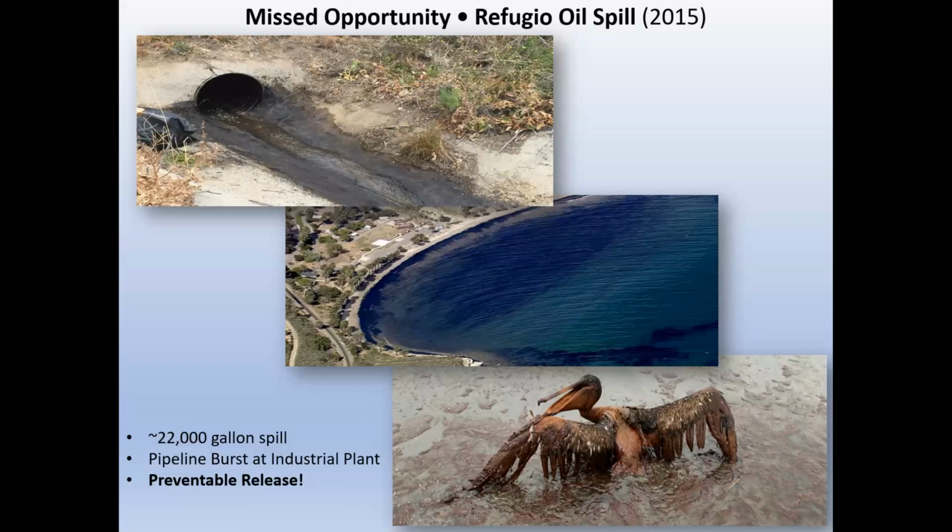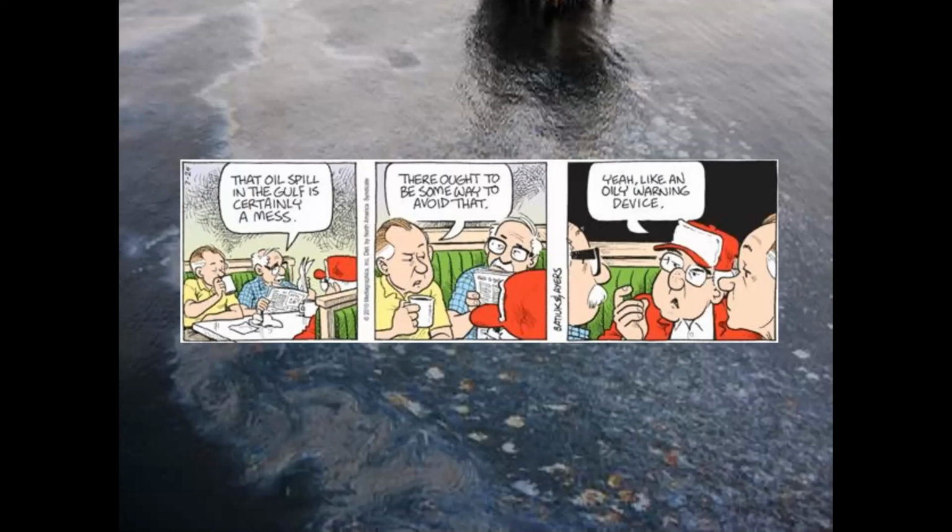I think that's a fair comment. To bring just a tiny bit of levity to an industry that, I suppose, doesn't have a whole lot of humor, this was a cartoon I found during the Gulf of Mexico spill, Macondo. Certainly is a mess down there. There ought to be some way to avoid that. Yeah, like an oily warning device.